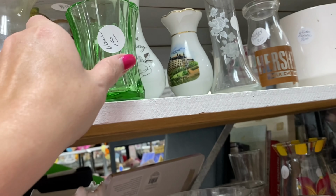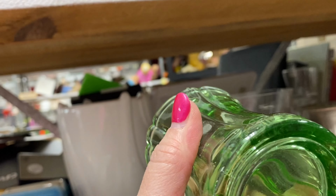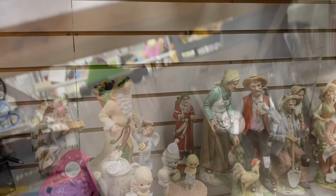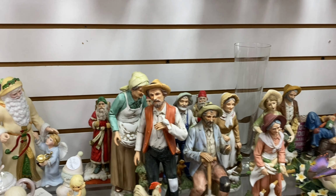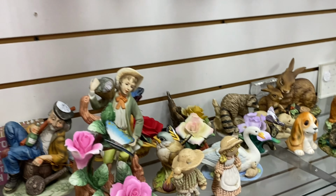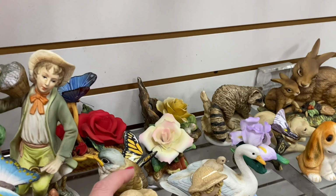Now, y'all, I always carry my Blacklight with me, and of course, I didn't have it today. Let me know in the comments if you think that that little vase would have glowed. I think that maybe, just maybe, it may have. Or I could have been tricked, y'all.